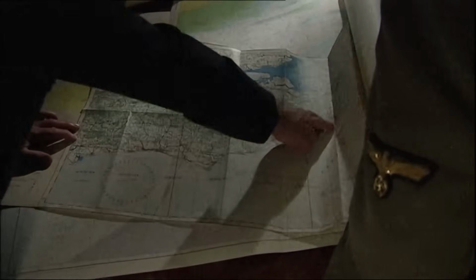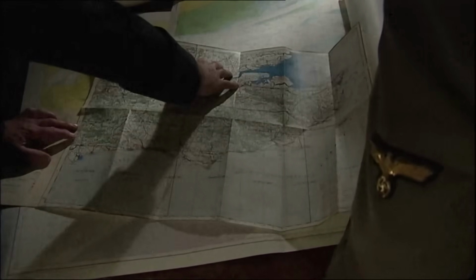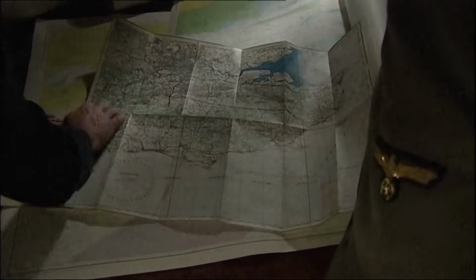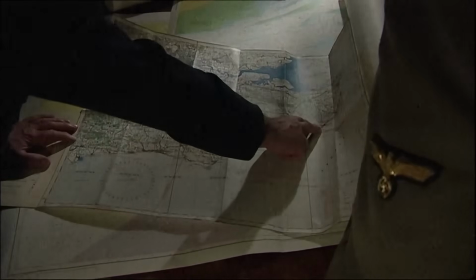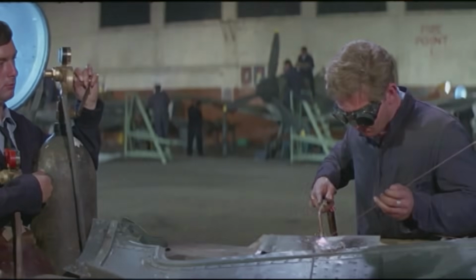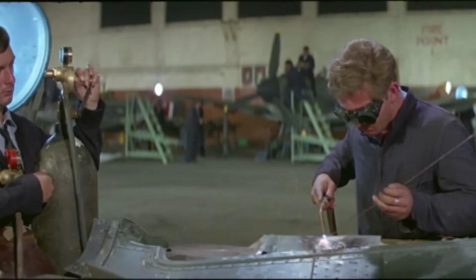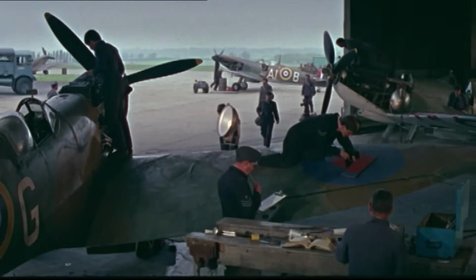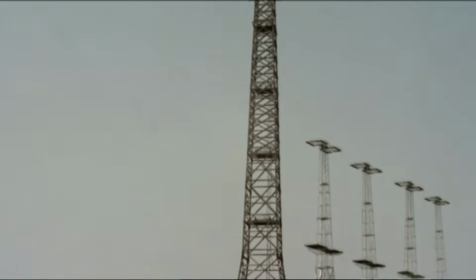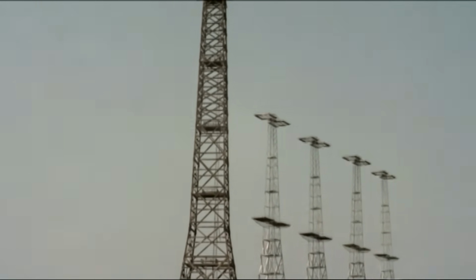Goering had decreed that the following day, the 13th of August, would be Adlertag, Eagle Day. The all-out aerial onslaught on the British Isles would finally commence. But Eagle Day depended on good weather for maximum impact. The English summer now intervened. Cloud and drizzling rain arrived, reducing the scope of air operations. RAF personnel meanwhile worked around the clock, repairing damaged aircraft and filling in cratered runways. Perhaps most importantly, the radar stations were quickly back in service.